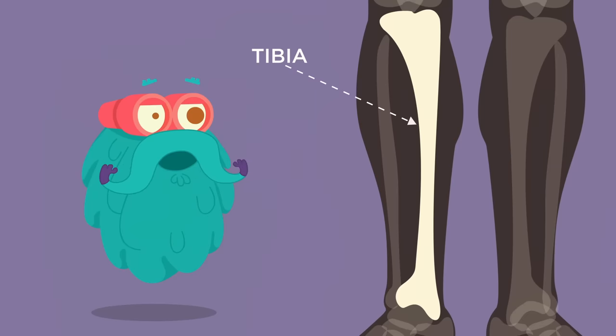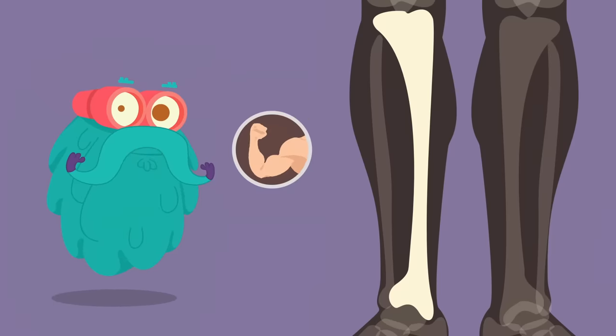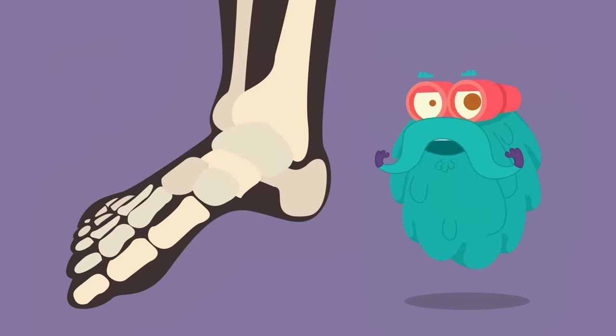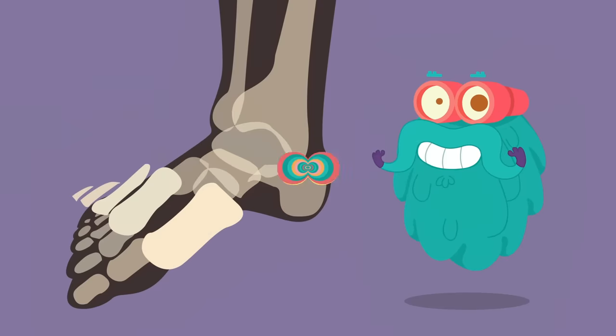Tibia. The tibia is a large bone located in the lower leg of the human body. It is also known as the shin bone and is the strongest weight-bearing bone. Just like your palm, your foot also consists of two groups of bones: tarsals and metatarsals.